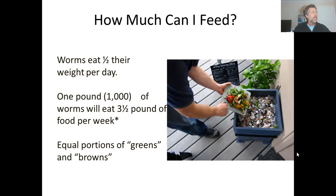Okay, how much can you feed? Worms should eat half their weight per day. Worm bins are based on their surface area because, again, worms feed at the surface, just like we talked about the worms in a leaf pile. They are on top of the environment.